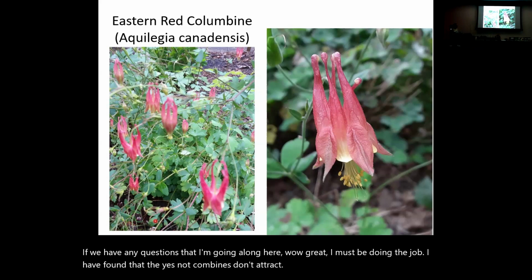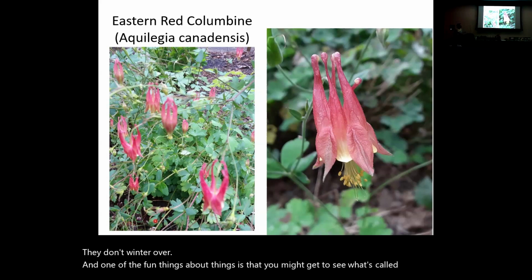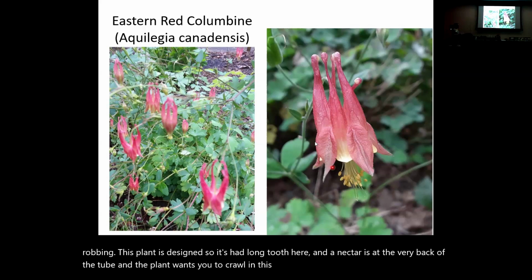They don't winter. And one of the fun things about these is that you might get to see what's called nectar robbing. The plant is designed so that it has a long tooth here, and the nectar is at the very back of the tooth. And the plant wants you to crawl in this way with your feet, go all the way to the back and get the nectar out.